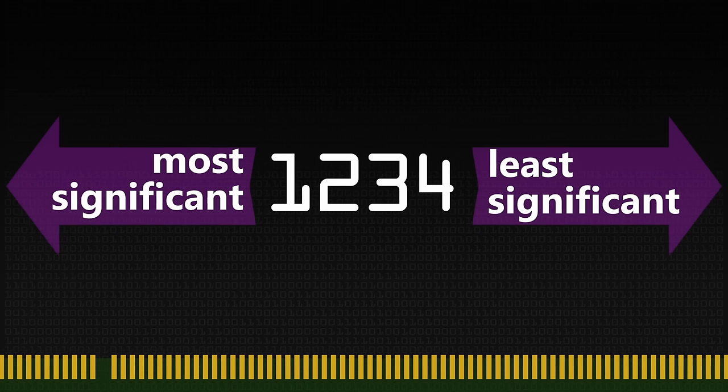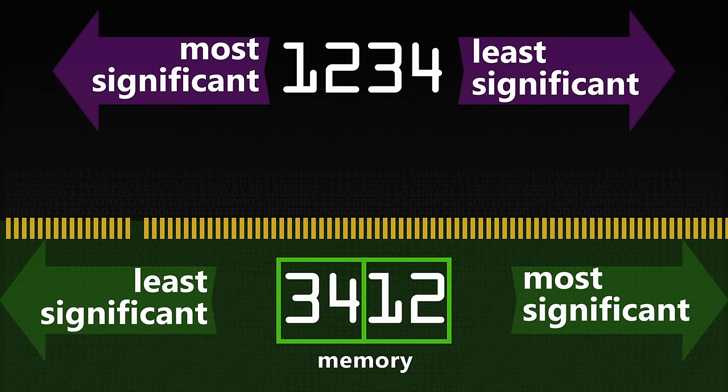Now, if you never look at the memory, you don't care about that. You always read it consistently. But if you're debugging a program and you're looking at the bytes in memory one after another, the numbers look backwards for some definition of backwards. And so it's convenient for computers, but a pain for humans.